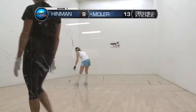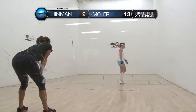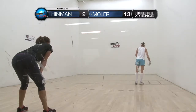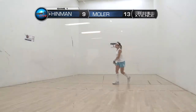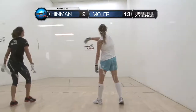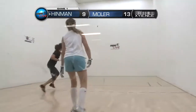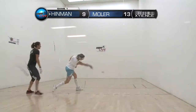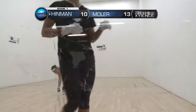Ashley Moeller trying to get that ball and dig it out in the right back corner. Unable to do so. 9, serving 13. 9-13 is a score. Jennifer Hinman going underhand here, taking away Ashley's offense. Nice kill right there, and a timeout called from Ashley Moeller.